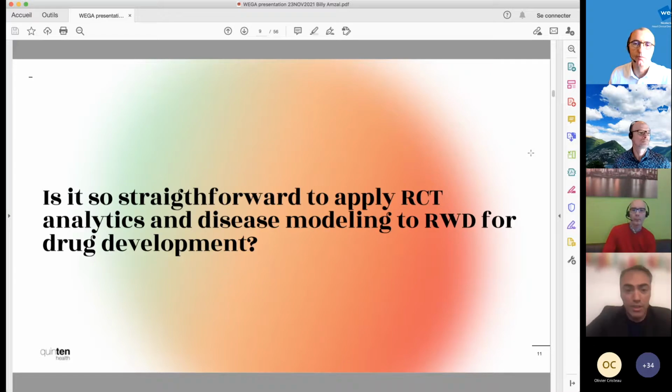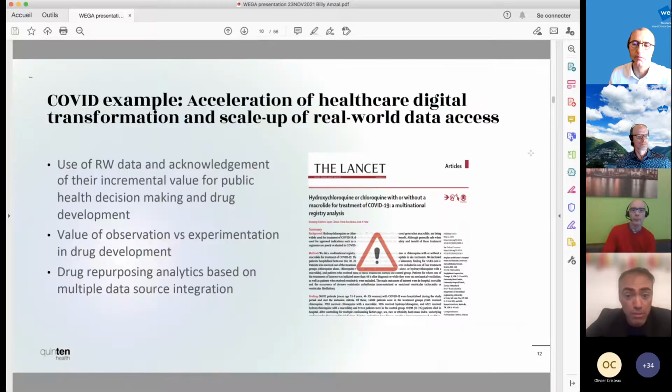So is it so straightforward to apply those RCT analytics, like subgroup discovery algorithms or predictive algorithms, to the real-world data for drug development? Well, we have had a number of recent examples. This will be your 2 minutes on COVID, and I promise this will be only a couple of slides, but it was a very good example where there was a push and an acceleration around the use of real-world data for drug development to accelerate, obviously, the drug discovery and the time to market for drugs.